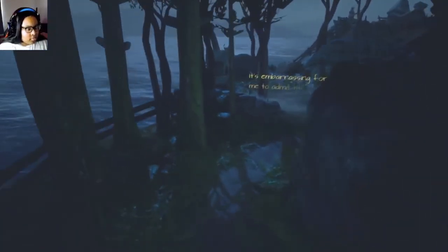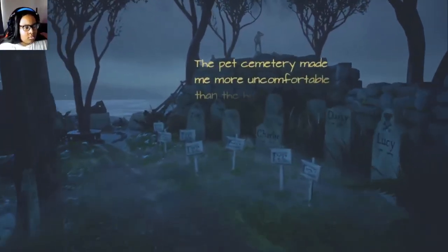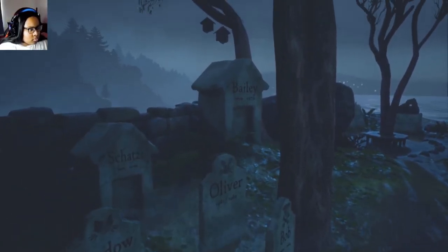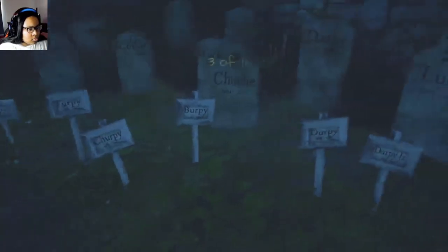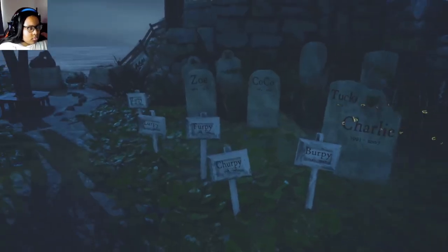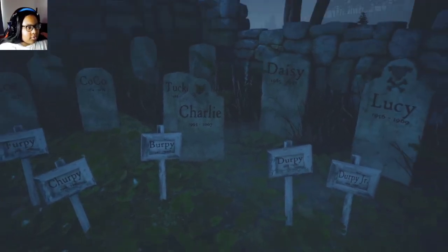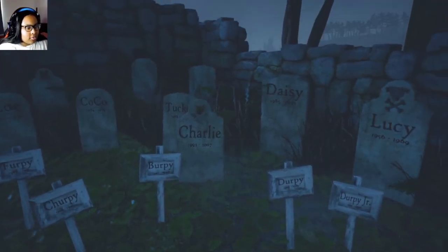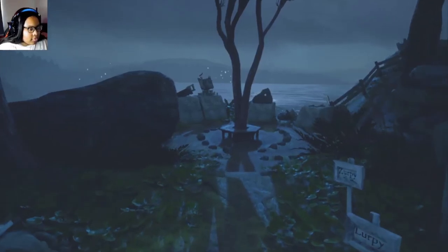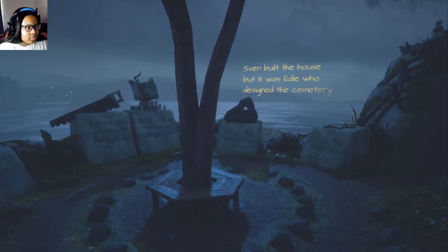It's embarrassing for me to admit this, but the pet cemetery may be more uncomfortable than the human one. Three of the gerbils are mine, and two had been my fault. Zerpy, Lerpy, Furpy, Chirpy, Burpy, Derpy, Derpy Jr. I said all the dogs in there. What'd you say? Gerbils? Hamsters? Sven built the house, but it was Edie who designed the cemetery.